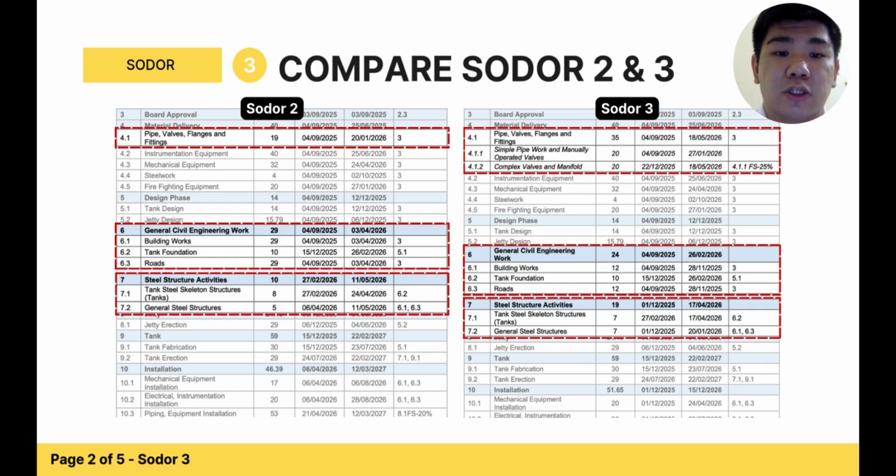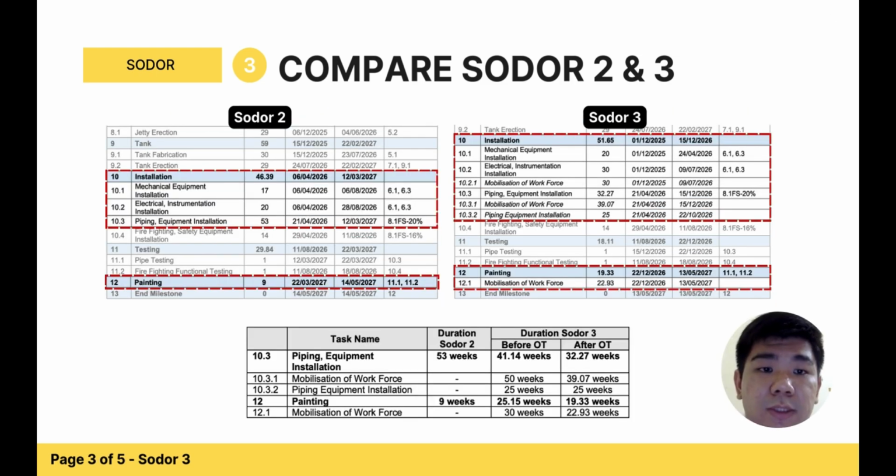And if their manufacture starts when the simple valves are 75% complete, then the total time for pipe delivery in this case will be 35 weeks. Furthermore, the general civil engineering work also has changes from 29 weeks to 24 weeks, while the steel structure activities have increased from 10 weeks to 19 weeks. Other than that, when it comes to the installation part, there are some changes also. The mechanical equipment installation has increased from 17 weeks to 20 weeks. The electrical instrument installation has also increased from 20 to 30 weeks.